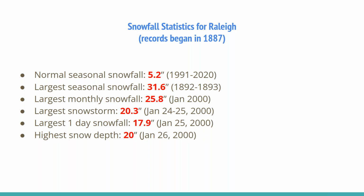We'll talk a little bit more about the variations in snowfall coming up. The largest seasonal snowfall on record in Raleigh was 31.6 inches all the way back in the 1892-1893 winter. The largest monthly snowfall we had was 25.8 inches in January 2000, and you can certainly see that that dominates the rest of the numbers for Raleigh. The largest snowstorm itself, the largest one-day snowfall, and the highest snow depth that was measured.